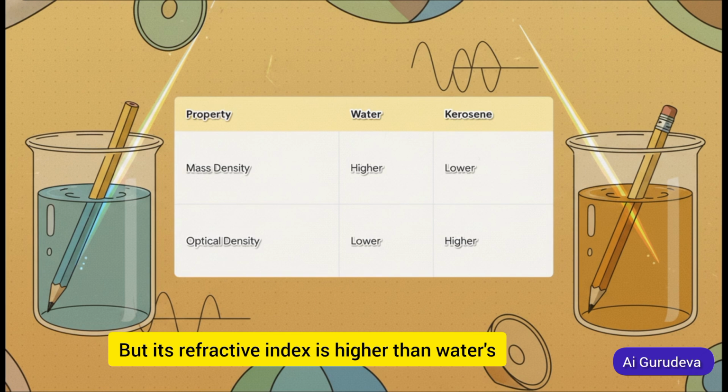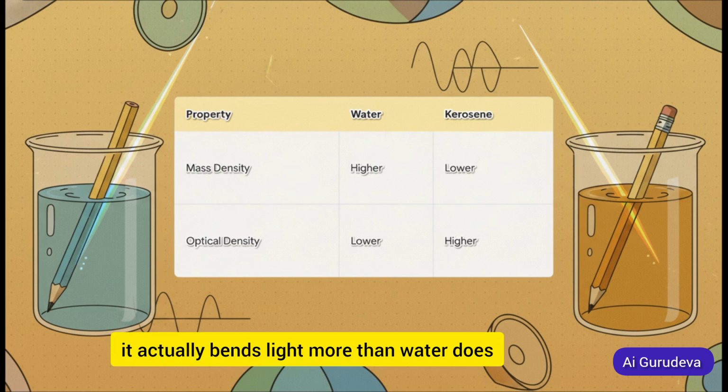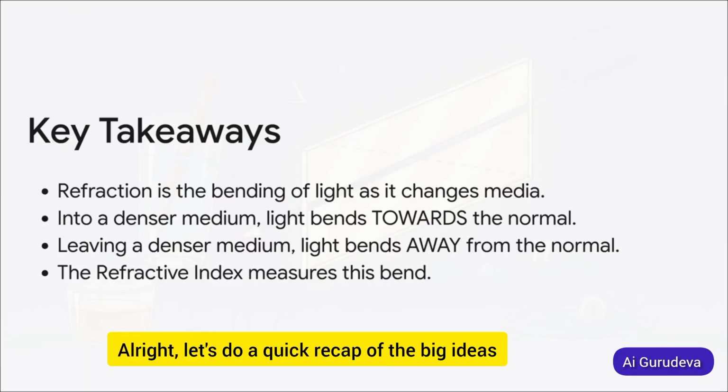But its refractive index is higher than water's. That means it's optically denser. Even though it's physically lighter, it actually bends light more than water does. Pretty wild, huh? All right, let's do a quick recap of the big ideas.